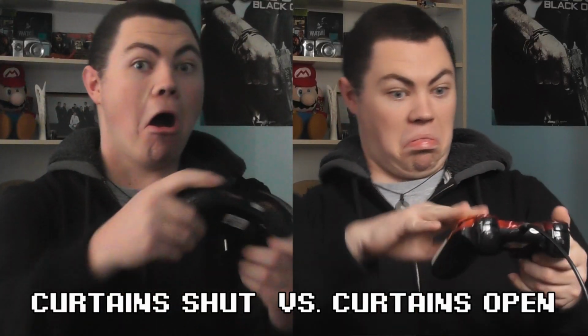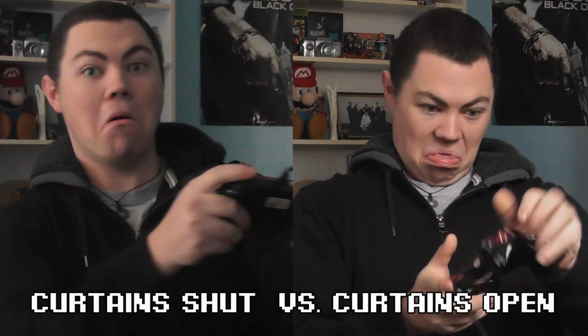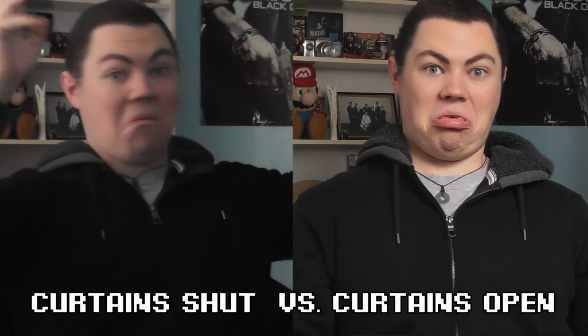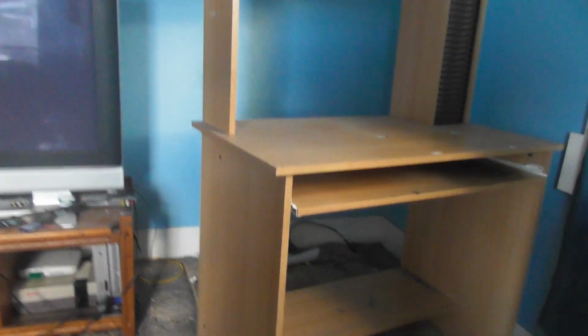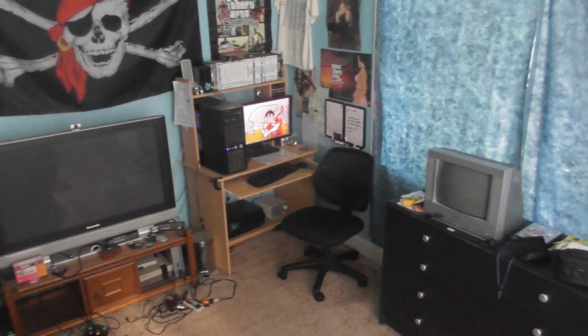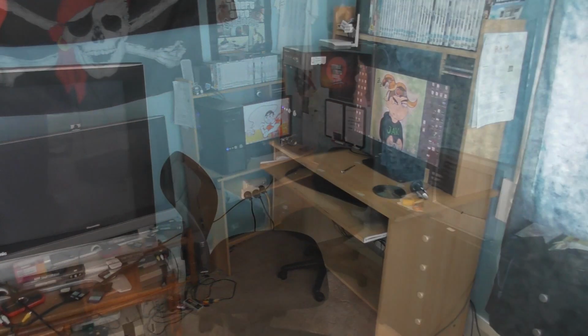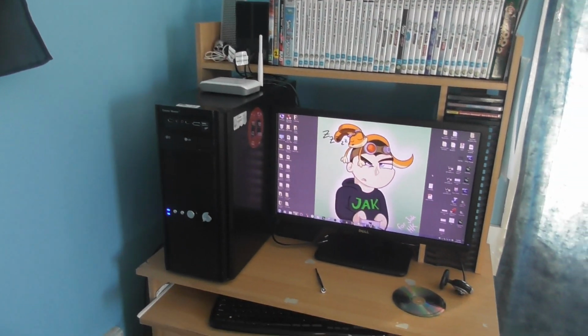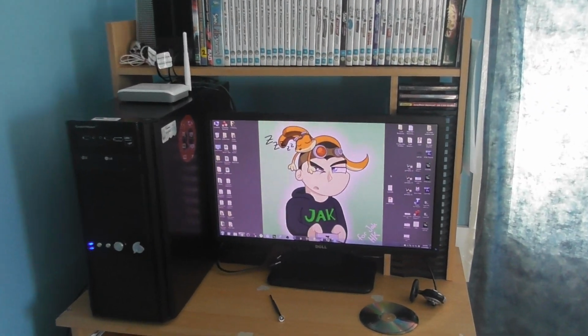The funny thing is that even with the curtains shut, a good amount of light still gets through, but I don't like how it looks compared to having them open. The first day of moving stuff was the easiest, the desk area. The desk has simply been rotated 90 degrees so that it's on the same wall as all of the TVs. I wish there was more excitement, but honestly, that's about as hectic as it will get with this video.